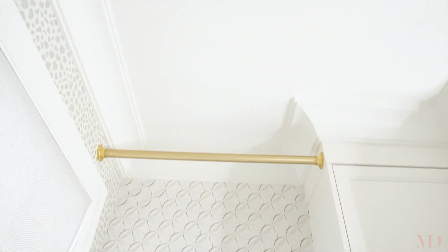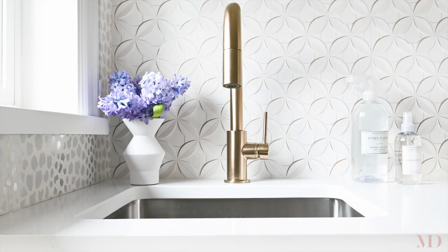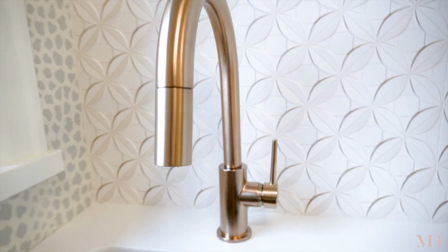Adding a brass hanging rod adds a little bit of that unexpected element like we did with the wallpaper. It also ties in with the brass tones that we have in the faucet as well as the hardware.